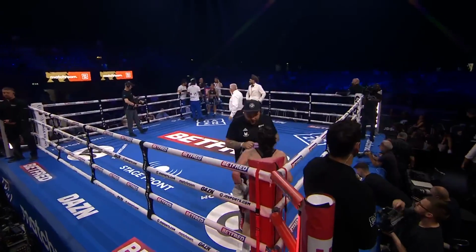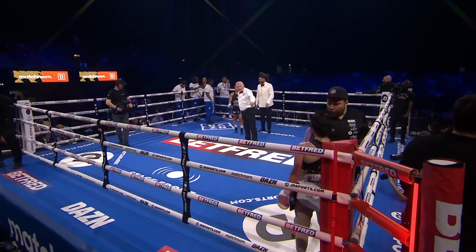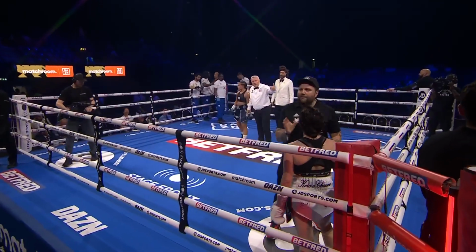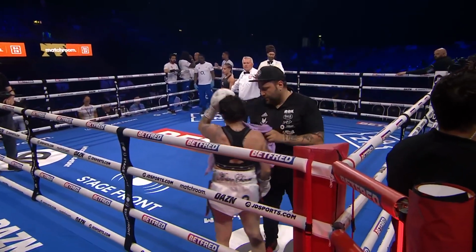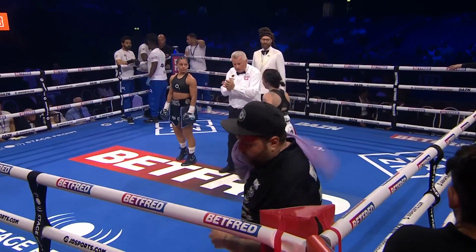You can see every time she landed a big shot, you see the mouth, she was almost screaming with excitement. It was a very, very good display. One I was impressed with, and she's shown that she's levels above European, and that's very, very exciting.